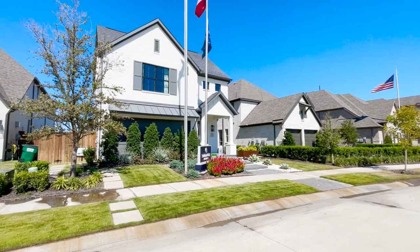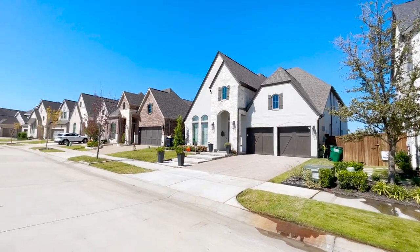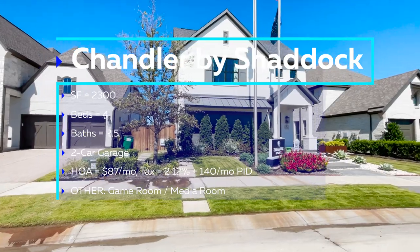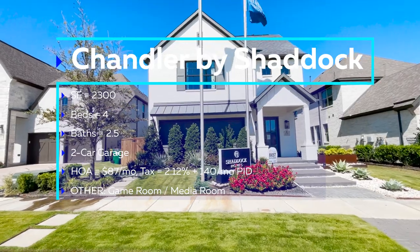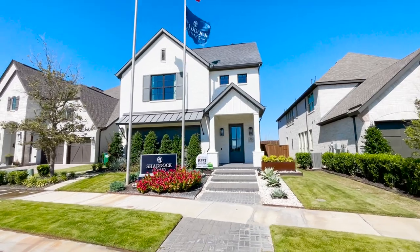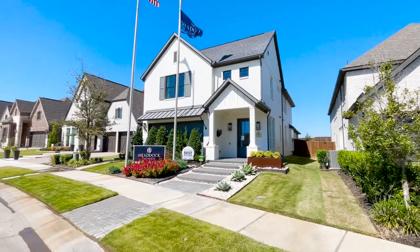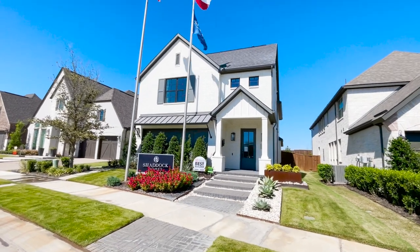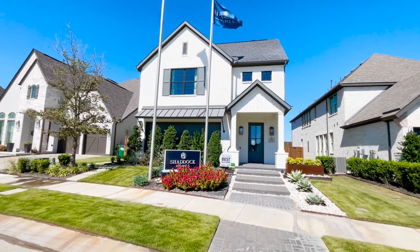The model we're going to show you today is the Chandler, also known as the 3403 by Shaddock Homes. This model is going to feature around 2,300 square feet, 4 beds, 2.5 baths with a 2-car garage. The HOA, as I mentioned earlier, comes out to about $87 a month, and the tax is at 2.12% plus an additional $140 a month for the PID tax. It will also feature a game room as well as a media room upstairs. And the current price range at the time of recording for all floor plans is starting from the 700s. And at this point, I'll put some music on and let you enjoy the rest of the tour.